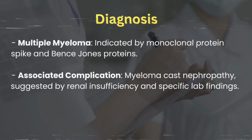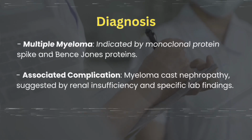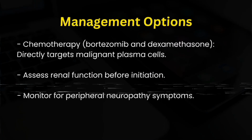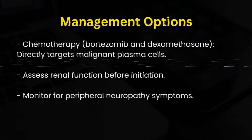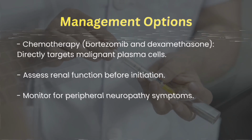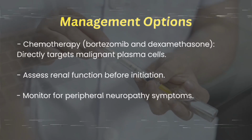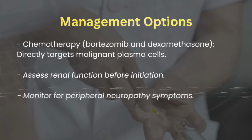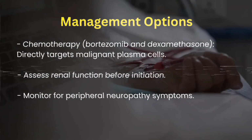Given the diagnosis of multiple myeloma and its associated renal complication, myeloma cast nephropathy, the decision-making process regarding the next best step in management involves several options. A. Initiating chemotherapy with bortezomib and dexamethasone. This combination is a cornerstone in the treatment of multiple myeloma, targeting the malignant plasma cells directly to reduce the production of monoclonal proteins that contribute to disease pathology. It's crucial to assess the patient's renal function before starting treatment, as certain chemotherapy agents may require dose adjustments or may be contraindicated in the context of renal insufficiency.